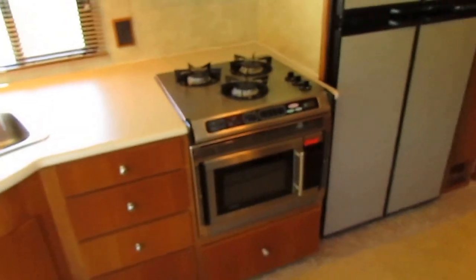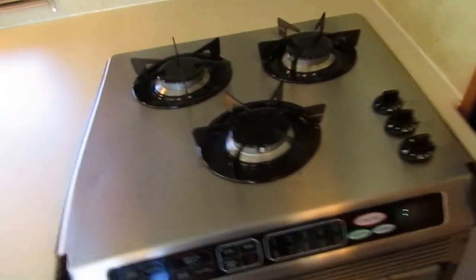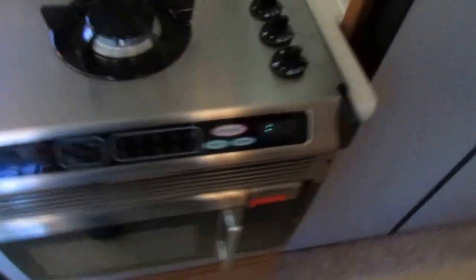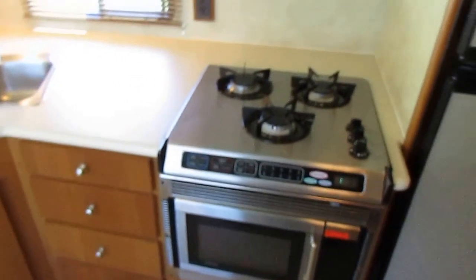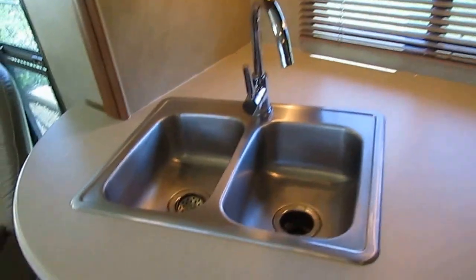You've got the Apollo 3-in-1 cooking center, and what this is, you've got a gas stove top, you've got a microwave and an electric oven that browns and cooks in half the time of a conventional oven. So I've got one in my motorhome, folks. I love it. I use the electric oven more than the gas oven, and I do a lot of cooking, believe me.